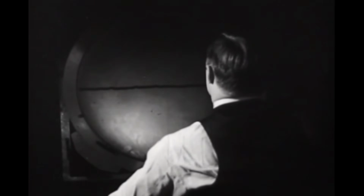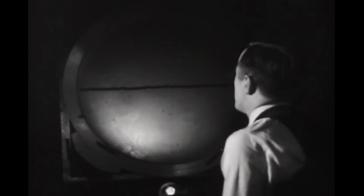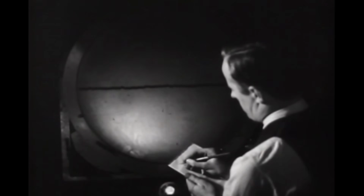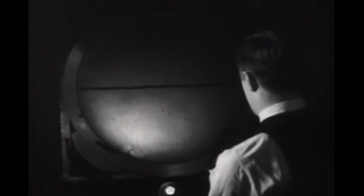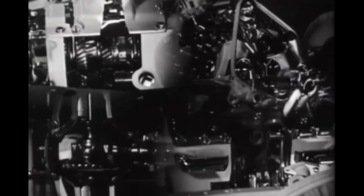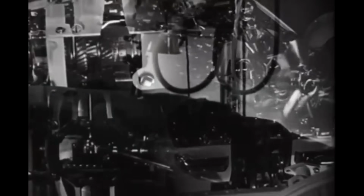For very close study, the profilogram, in this case that of a piston pin, goes into this powerful microscopic projector. By use of this device, surface irregularities of only 1/1,000,000th of an inch may be measured on all finished surfaces. This information helps in making parts smooth, silent, and durable.